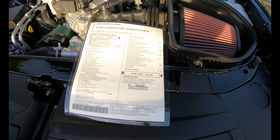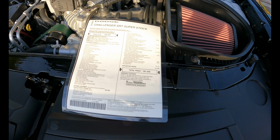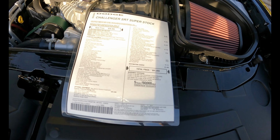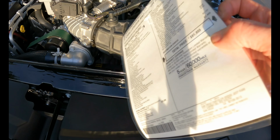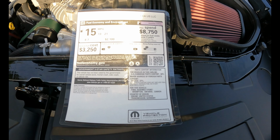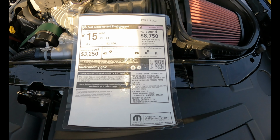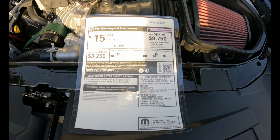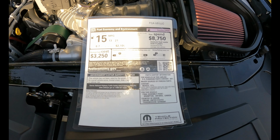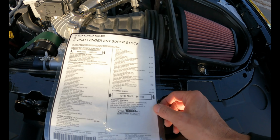Doesn't have the upgraded stereo, doesn't have the moonroof or sunroof or whatever you want to call it. I don't know what other upgrades there are. I did get the leather, which I like. The Laguna red leather, which is nice, which my girlfriend didn't like at all. She didn't want me to buy the car because of it, but I like the contrast of the Laguna red leather package upgrade.